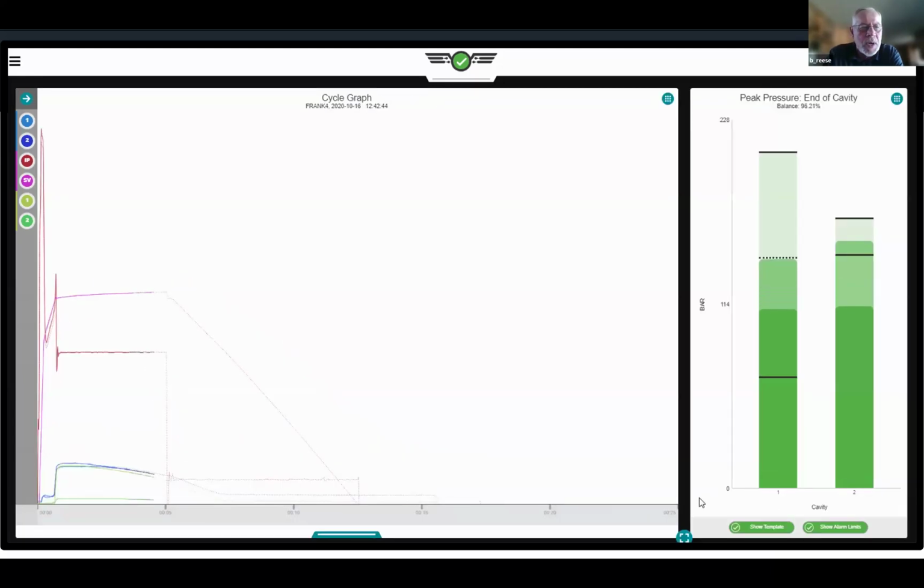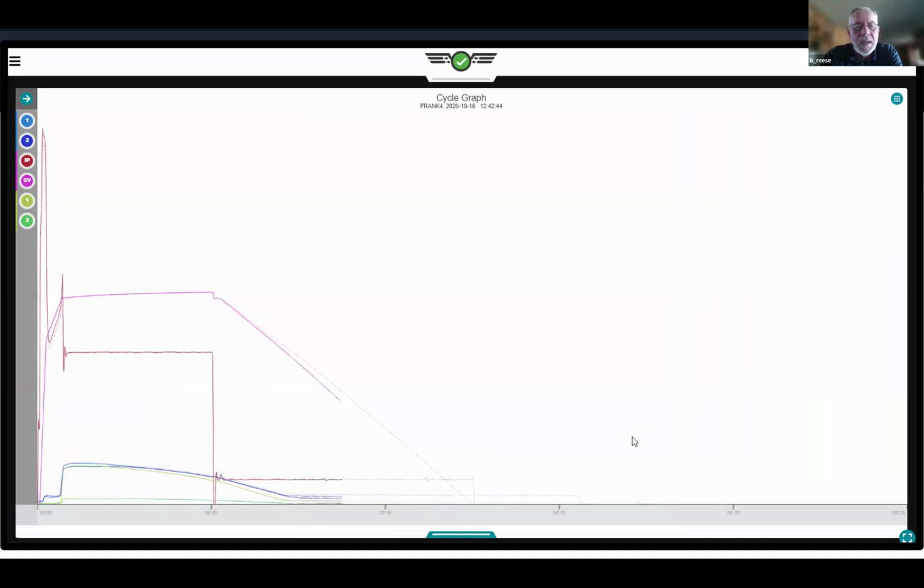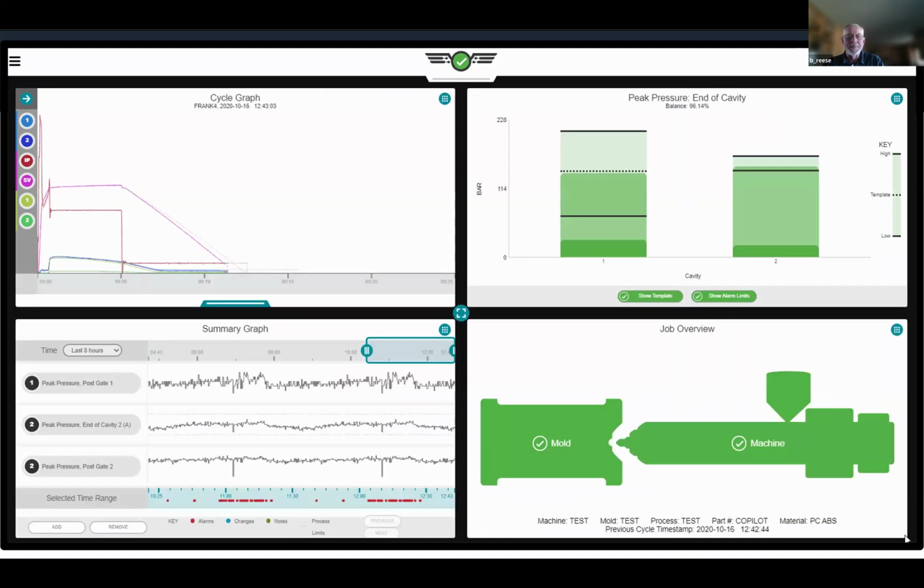So here, there's a more complex graphic, but on the other side, you saw some bar graphs and an image of a machine that turn green and red. It's more for the untrained eye to look at and see exactly what's wrong. So just a usability change. So that is an example of the Copilot.